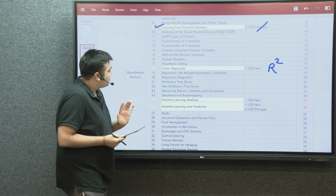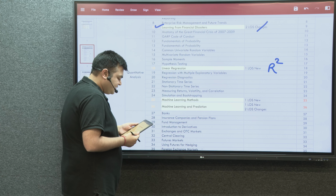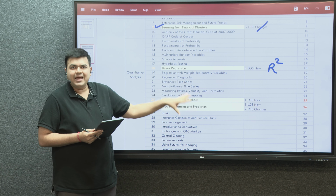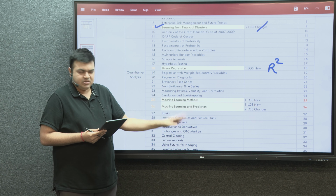Then we are moving towards machine learning methods. So machine learning has got two LOSs, which have a little bit of change. One is on natural language processing, one is rescaling variables. The details on an LOS-wise basis, topic-wise basis within the chapter is given after this sheet. I'll show it to you.